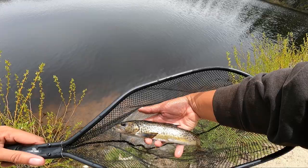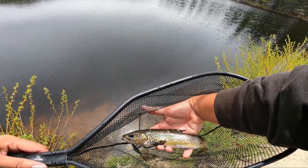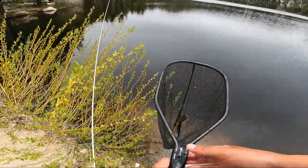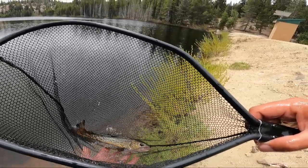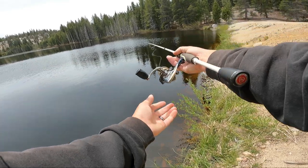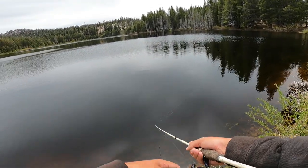I'm trying to think. I'd say it's like perfect. Trying to think. Yeah, I'm eating them. I am going to make lunch. Honestly, right now. Let's go eat some lunch. I'm on my walk over to where I'm going to look for a lunch spot, and I've got to make a couple casts. Have to.